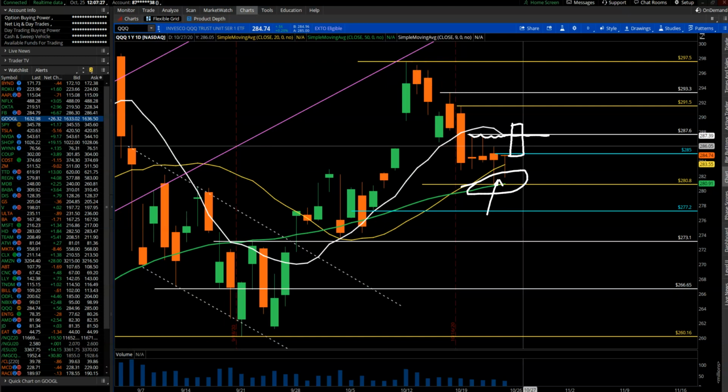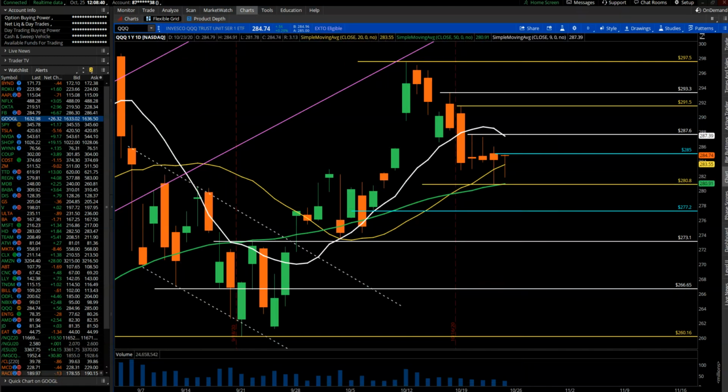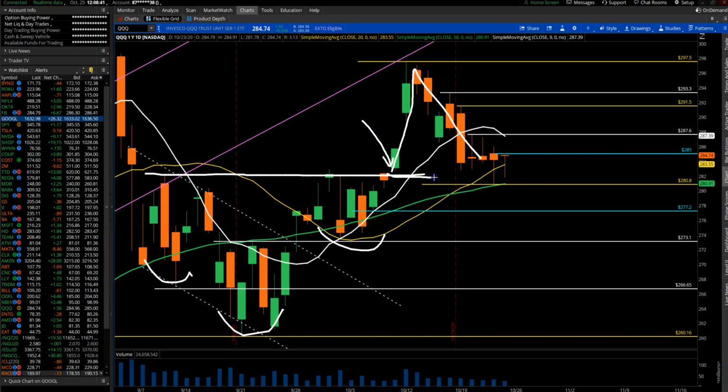But if you just take a step back a little bit, you can see this is where we broke out from. A few weeks ago, this was the neckline. We had this inverse head and shoulders. This was the breakout right here. We moved back up, and then now we came down and are testing the neckline again and holding that level nicely.